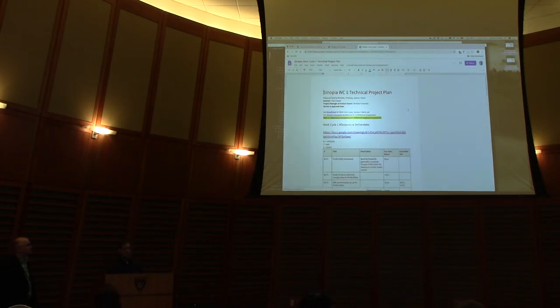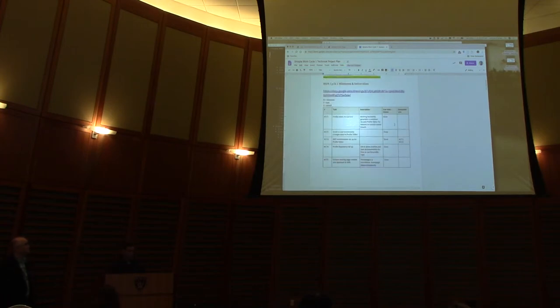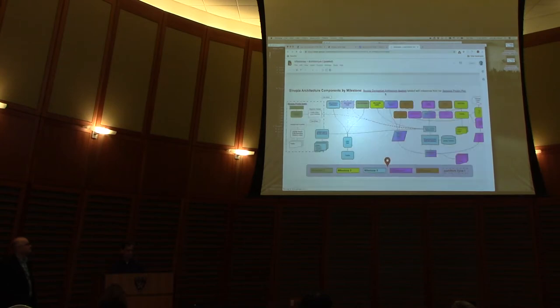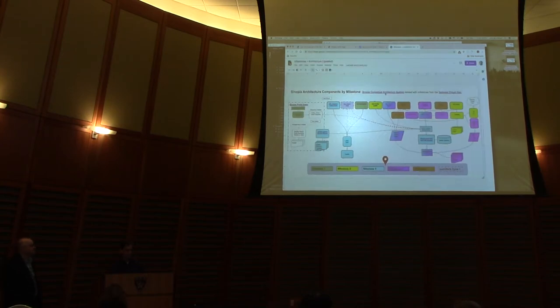which basically talks about all of the use cases that we started out with to decide what the widgets and basic components were that we need to start building the MVP. So we broke those things up into milestones and then we started working on the milestones. And this link here shows the architecture, the components that came out of those discussions and that documentation. And then they're color-coded and broken out into the different milestones.